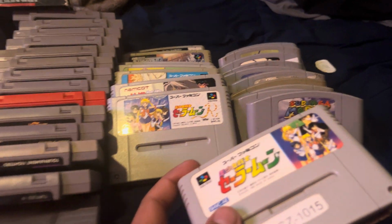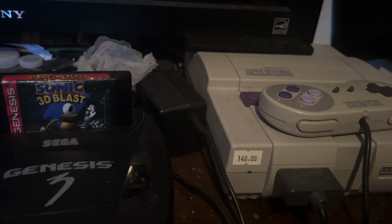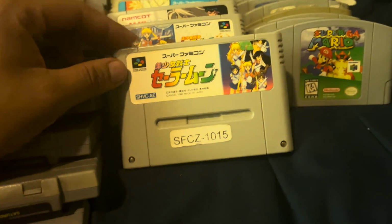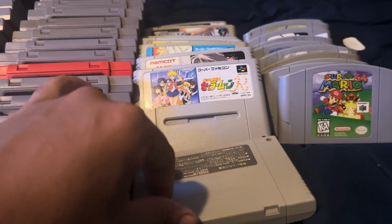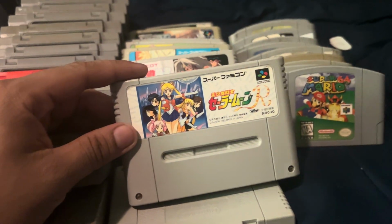Unless I do, because this Super Nintendo right here is the new one. This is the one that's not very yellowed. So yeah, this is a decent version, but I prefer the Mega Drive version a lot more, and I do own that one if you've seen my Mega Drive collection videos.